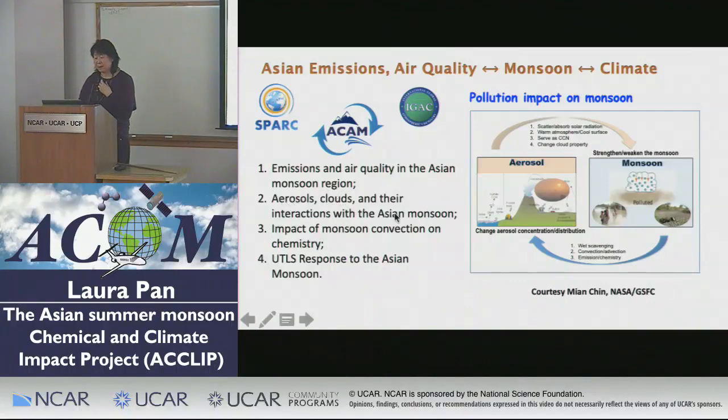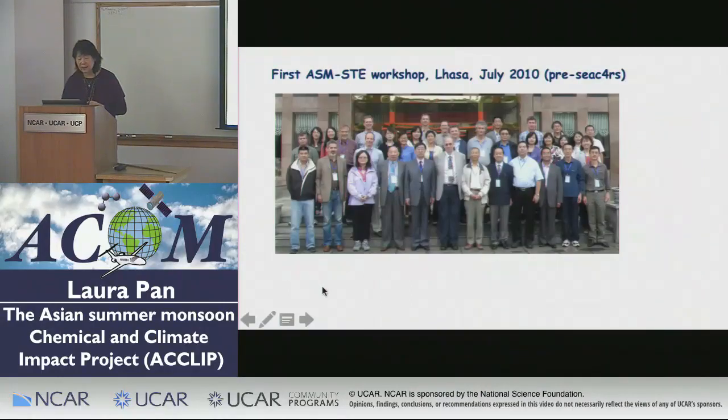And the aerosol and cloud, so this is a nice figure showing how aerosol and cloud interaction can feed back human activity to monsoon behavior itself. Then there's the upper troposphere activities we talked about. So this activity is actually a precursor of the SEEKERS planning. SEEKERS planning, a historical event for me to be involved in, actually happened in Lhasa, Tibet, when we had a very first workshop on the Asian monsoon and stratosphere-troposphere exchange.